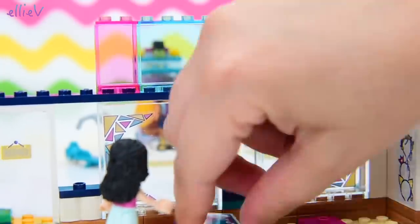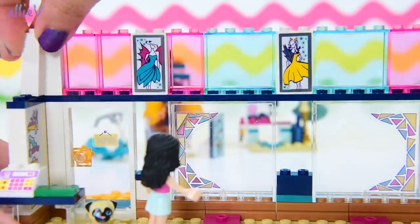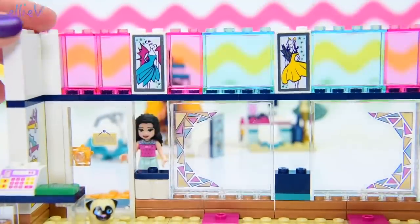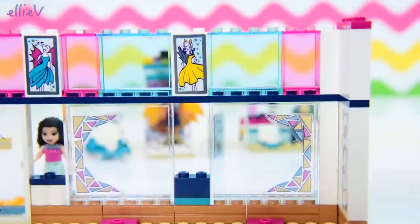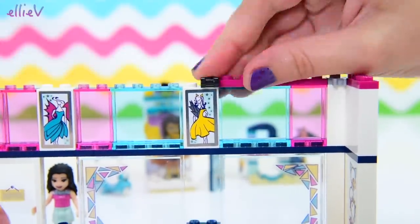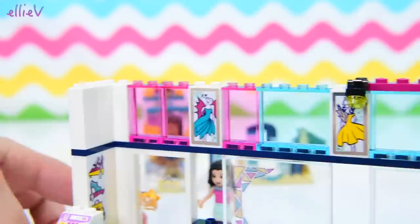These up here look like Andrea's concept art of what she wants the actual outfits to look like, and they look absolutely fantastic as art decorations for the shop as well. I love the coloured windows up the top. It's just all very cheerful. We got some hooks up the top here now too, and some places for some more lights, some little down lights.